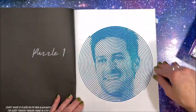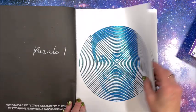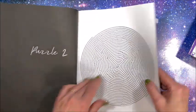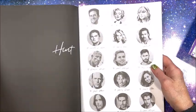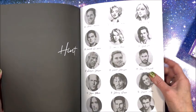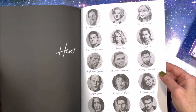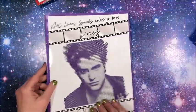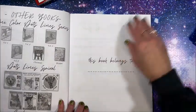And we get into the puzzles. So I did only do one in here. Some of the pictures they showed in the back, it's like, I don't know these people. But in the back, again, it does give you the answers. It's in a weird font, though. It's hard to read some of them, but most of them I know. Okay, so then we have Volume 2. Exact same thing as Volume 1.